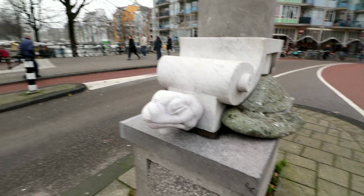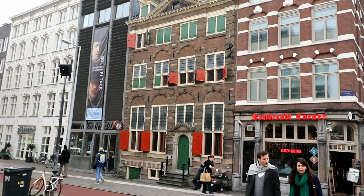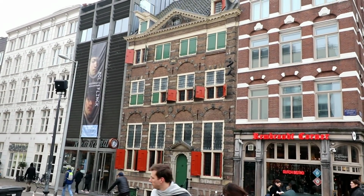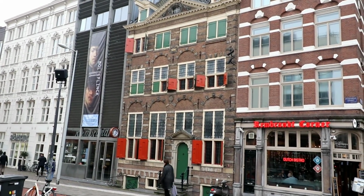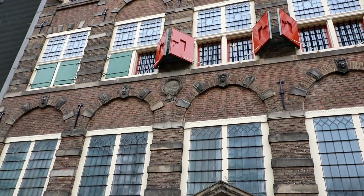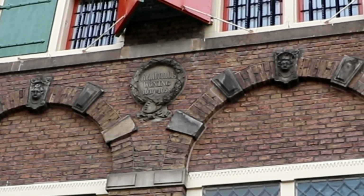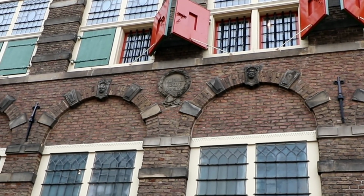Wicked. And it's right in front of Rembrandt's house. There it is, with the green and red shutters. You can see up there, I'll get a little closer, it says 1606. And then right up there it says Rembrandt's Woning 1639 to 1658. So the better part of 20 years.